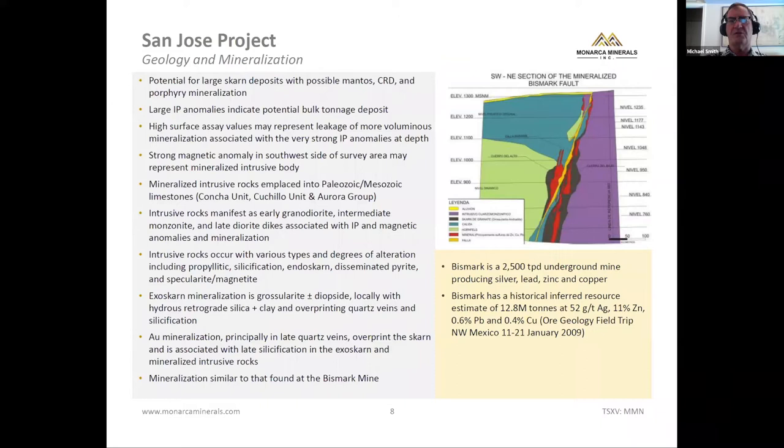And a subsequent slide will show you the IP work, which indicates sulfide mineralization at depth. And the magnetic anomaly is also associated with the IP anomaly on our property. We do have multi-phase intrusive rocks. The latest phase are diorite dikes, which are striking northeasterly. And it's produced endoskarn, exoskarn, jasperoids, some fairly significant mineralization over a 3 kilometer strike length at the surface.